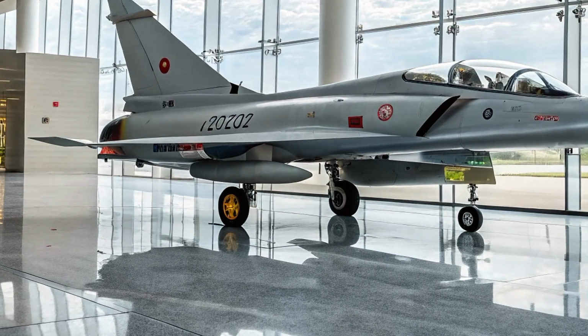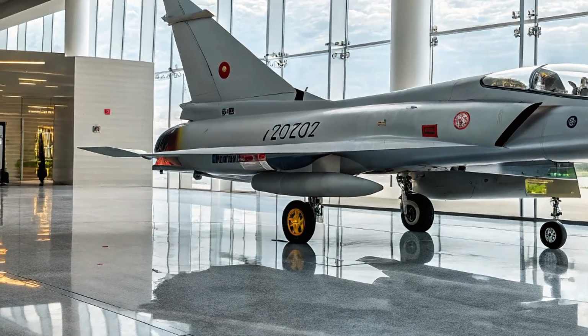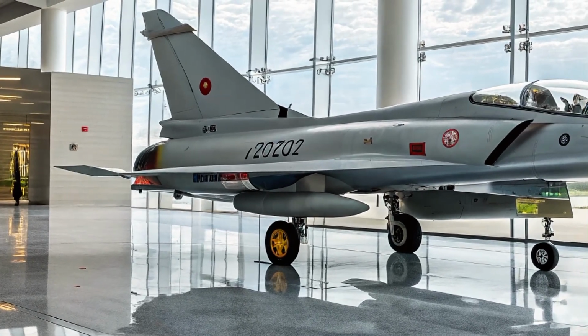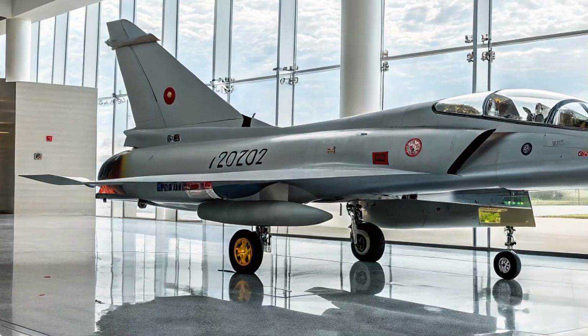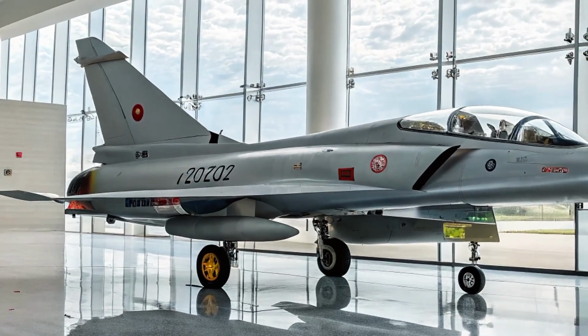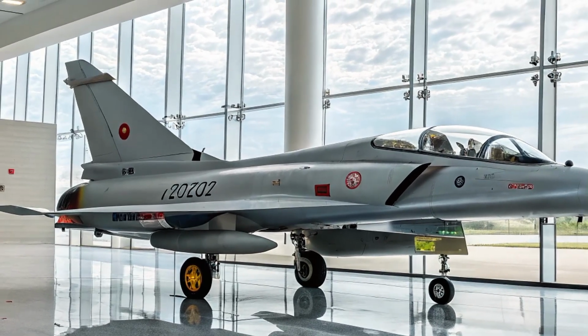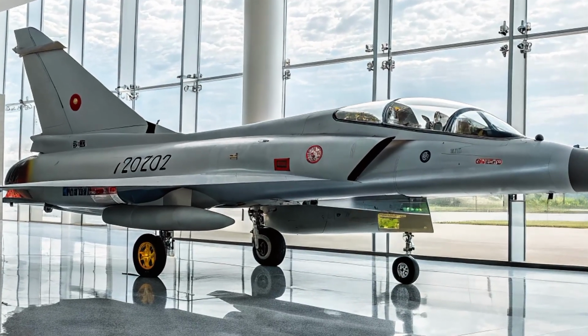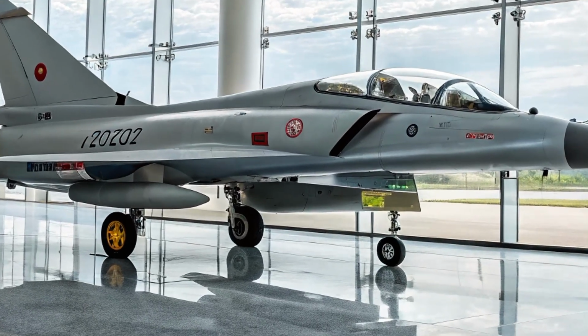In the end, the Chengdu J-10C is more than just a fighter aircraft. It is a statement, a declaration that China has arrived as a global aviation power, capable of designing, producing, and exporting cutting-edge fighters. Whether in the skies over Asia or in the calculations of military strategists worldwide, the J-10C has earned its place as one of the most significant fighters of the modern era.